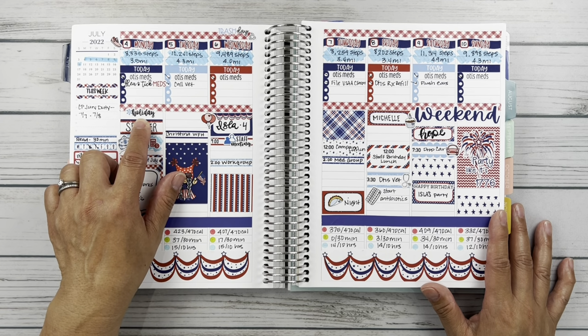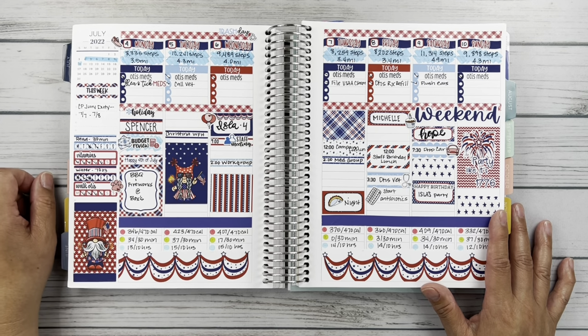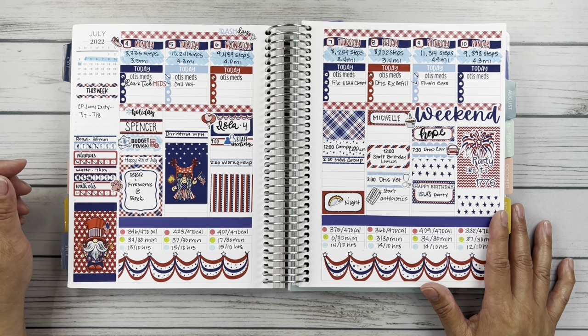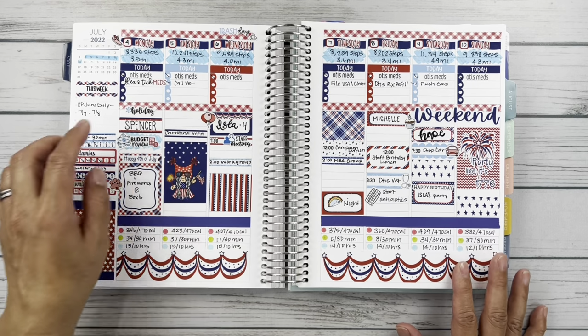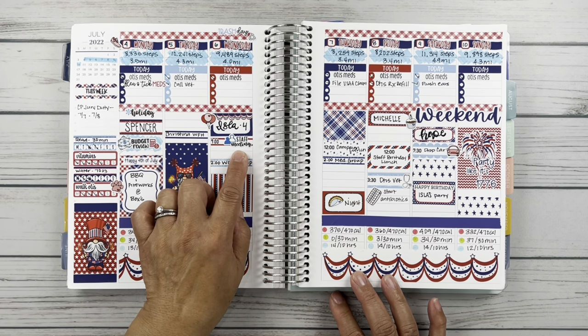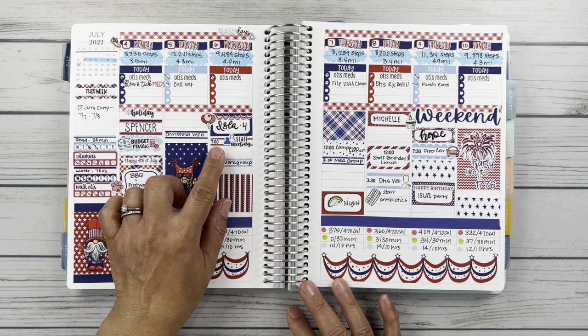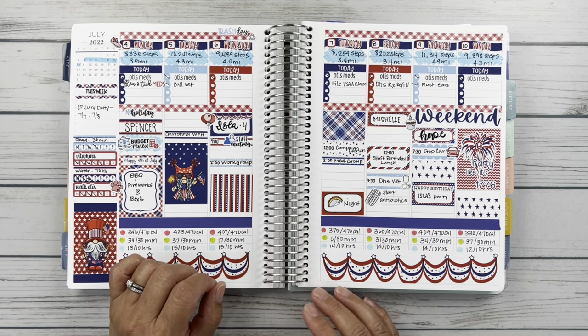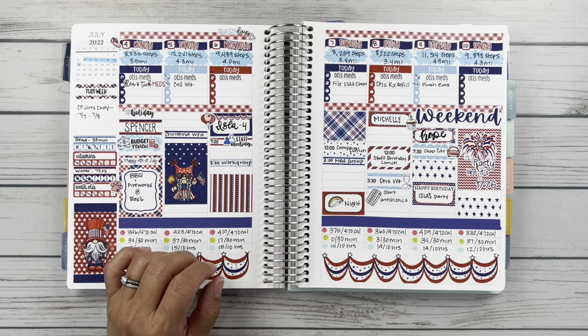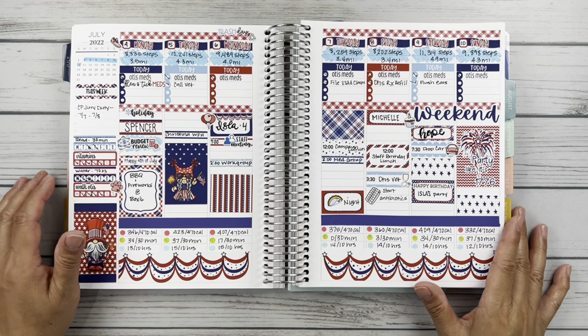This looks like Planner Kate. This is Fern Creek Stickers. My Otis Meds is a custom from my friend Saya Plans, but these headers are all from the kit. I love the boxes. This is from Ever-Changing Plans. It's a full sheet of staff meeting stickers. My times are a mix of Phoenix Plans and also Saya Planning. So just wherever I was missing times, I would use one or the other shops.